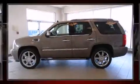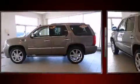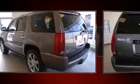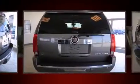Step into the 2011 Cadillac Escalade. Smooth gear shifts are achieved thanks to the powerful 8-cylinder engine. And for added security, Dynamic Stability Control supplements the drivetrain.